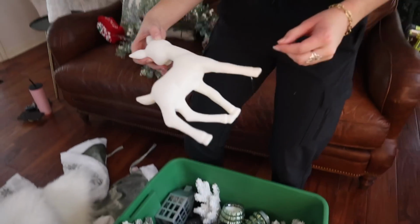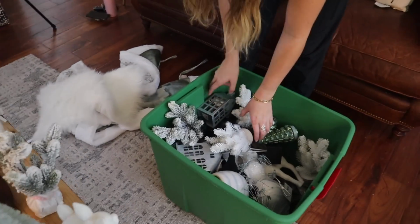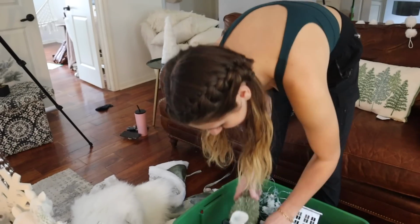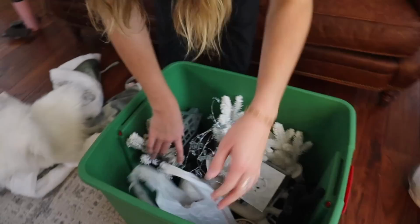There's a lot of these guys. Dang, this is giving me memories. Last year my Christmas room was so comfy. Remember, I'd have sleepovers and people were like, "This is the comfiest room I've ever been to." Okay, I think that's about it. All the other stuff is kind of just basic.